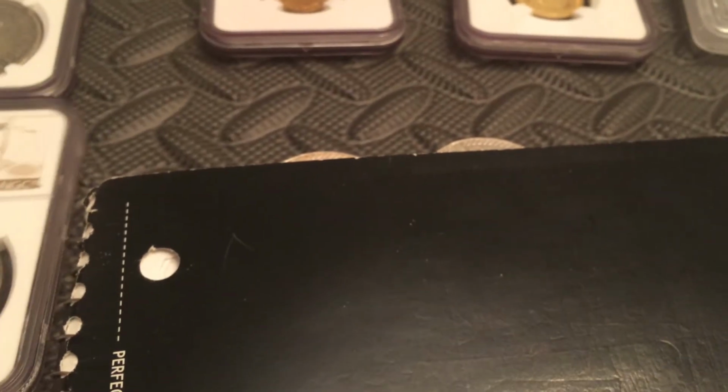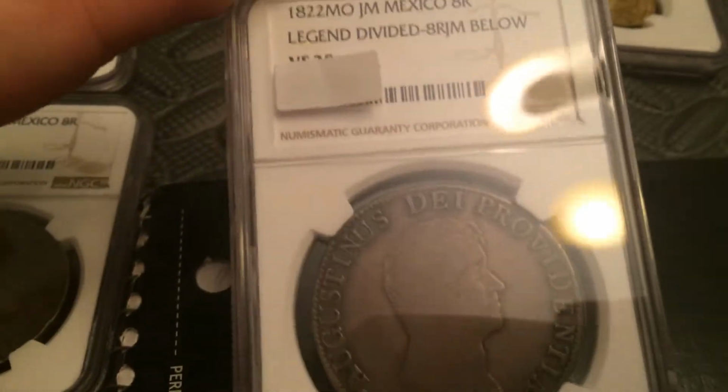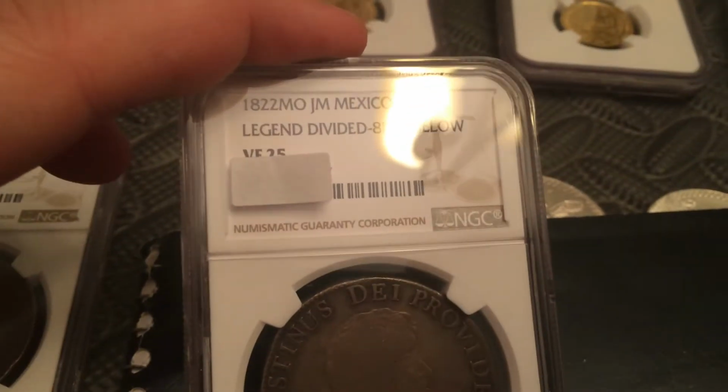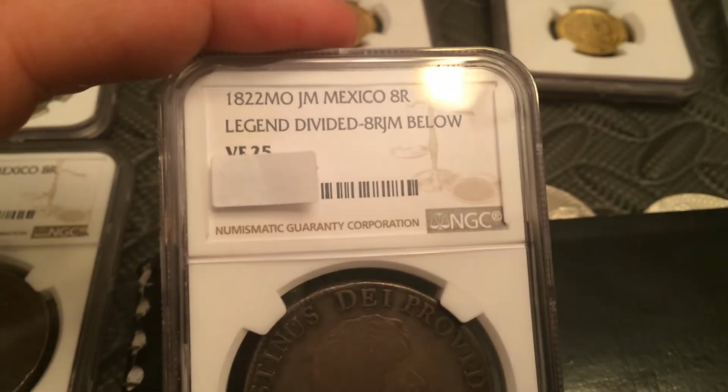Overjoyed to get that coin. My goal is to get 1772 through present day coins from Mexico City. I think it's a very difficult feat. We're pushing almost 250 years to do, but it gives me definitely a major goal. Now this coin is in 1822.